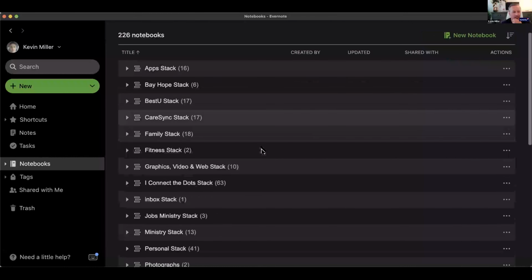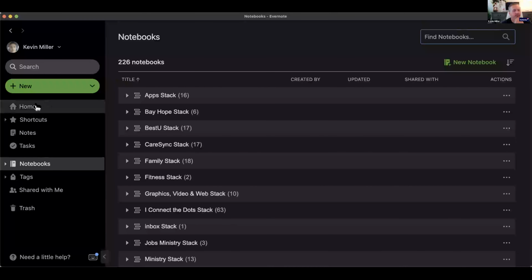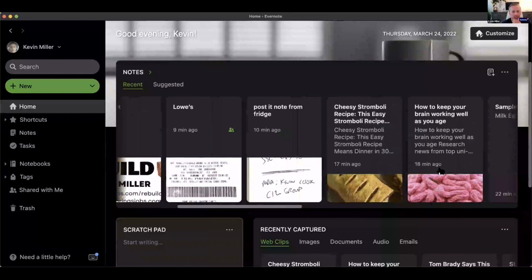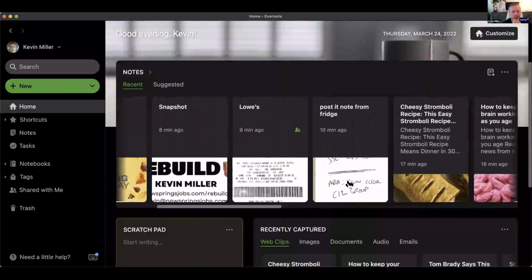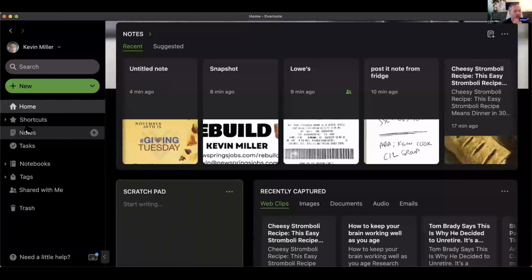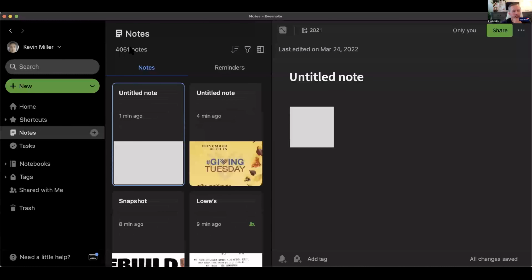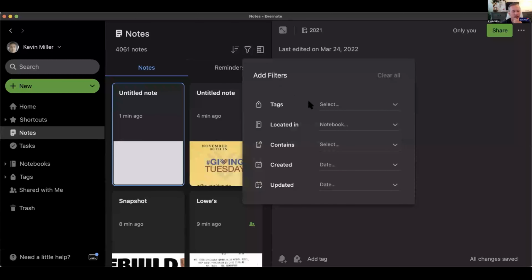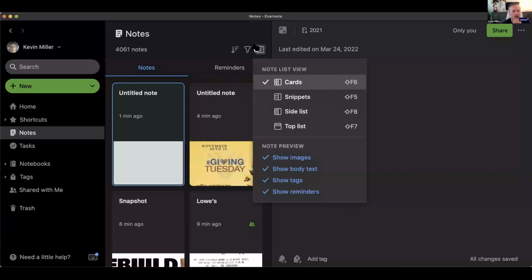This is Evernote on my computer, and there's a home section here, right? These are the last few. There's that brain article and this Stromboli, and then the things we scan. Those are all there. I can click on those. Here's my notes. I've got 4,000 notes, and you can organize how you want to see the notes. You can sort them by title, date updated. I usually put the most recent on top so I can find it. Then you can also filter. You can look for tags, things that contain certain words, when it was created, when it was updated. You can filter that.